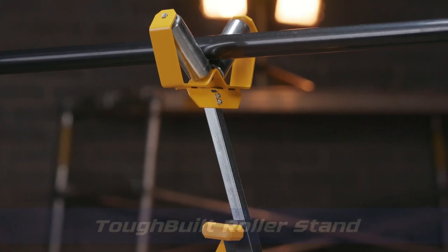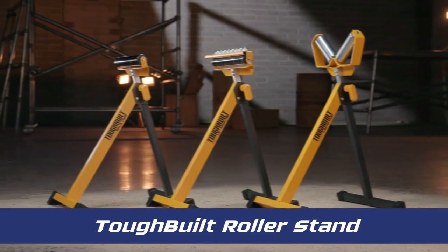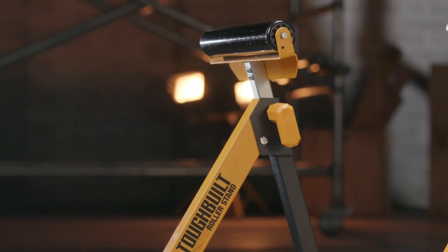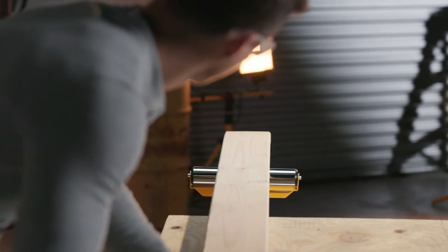If you work with heavy-duty materials such as pipes or plywood, the ToughBuilt roller stand is the best option you need if you want much greater support. The structure of this great roller stand is made of 2-inch box tubes. This is done to build the strongest construction possible. It is smooth to allow for simple movement and stability, adding additional support.